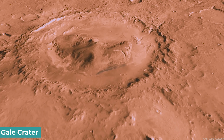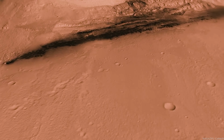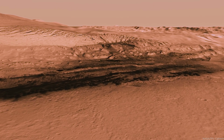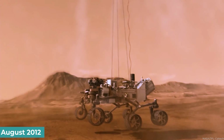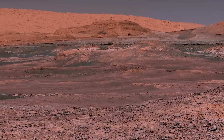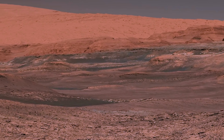Gale Crater is a significant impact crater on Mars that has garnered a lot of attention from scientists and space enthusiasts alike, due to the discoveries made by NASA's Curiosity rover, which has been exploring the region since its arrival in August 2012. One of the most exciting discoveries made by the Curiosity rover in Gale Crater is evidence that the area was once covered in water.